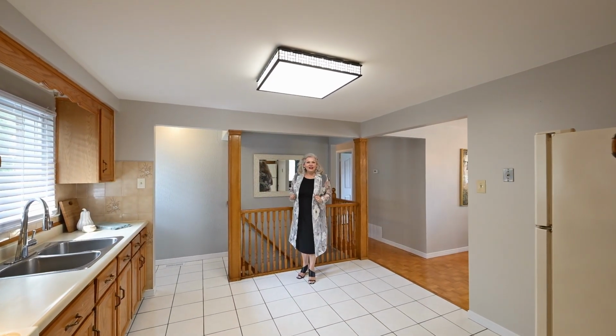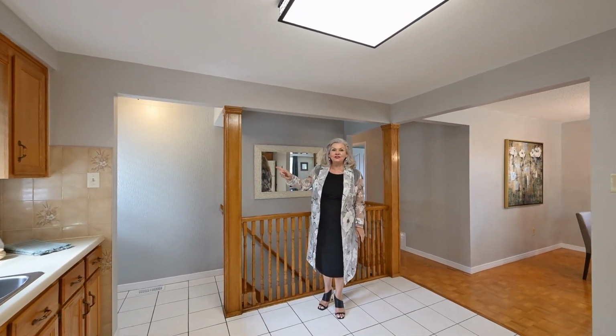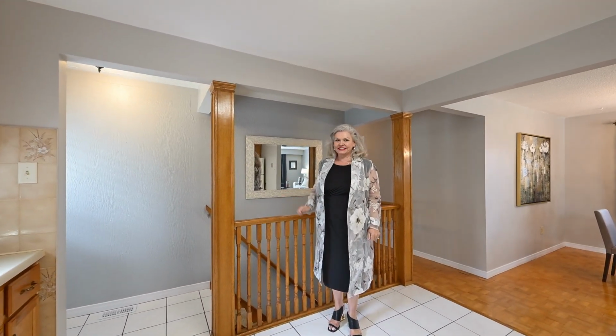Have a look around the rest of the home. This one's perfect for duplexing with a side entrance and a walkout basement.